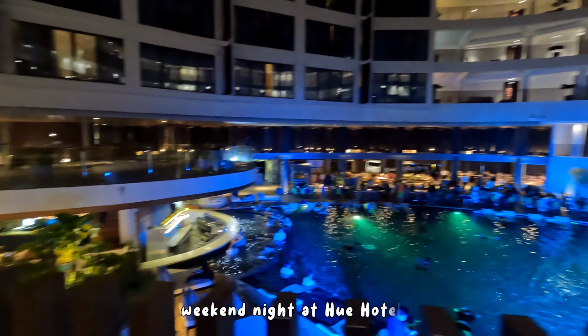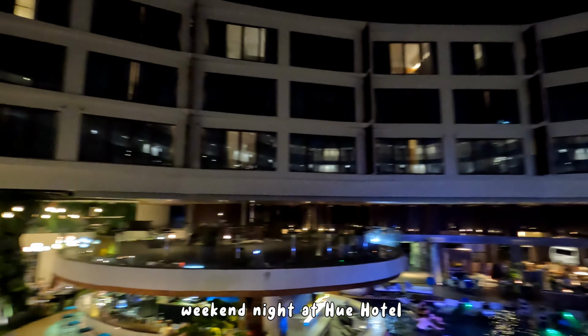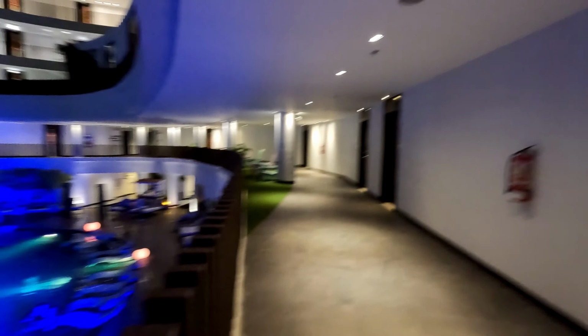When it gets dark, the pool comes alive with dim lighting, giving the place a spa feel. During weekends, La Ode restaurant serves dinner buffet, that's why the hotel is packed with people.